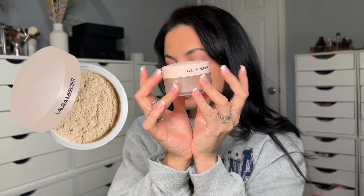Now I'm going to set my face using my favorite setting powder by Laura Mercier. I love this powder, you guys. It is amazing. I am going to just set basically all over my face, but I focus on the bottom of the eyes and also on my forehead and around my mouth.